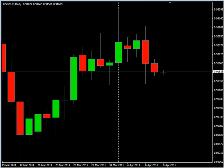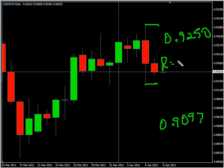Now the US Swiss, this pair closed down today, did create an inside bar. We are looking for it to potentially go as high as 0.9250, possibly moving down to 0.9097. Look for some resistance around 0.9295 and look for some support around 0.9125.